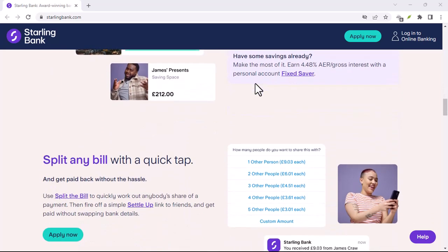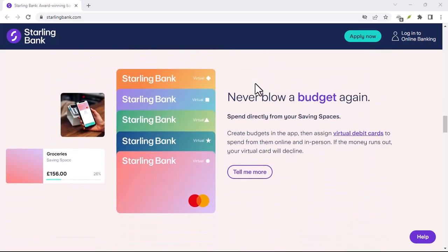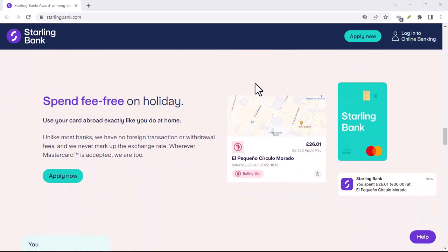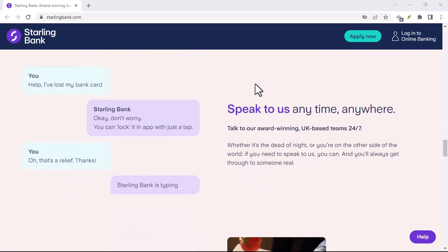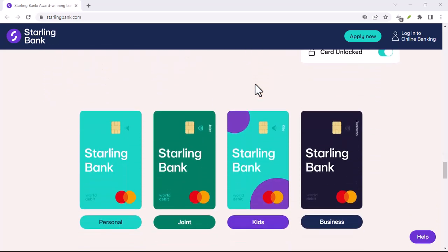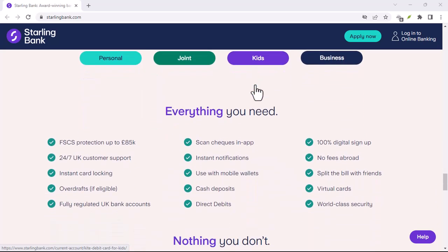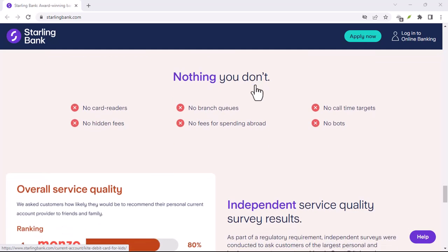Euro account. If you travel or do business in Europe, you can open a Euro account. This account allows you to hold, send, and receive euros for free. Teen account. If you're looking for a bank account for your teen, Starling Bank offers a teen account. This account is designed for 16 and 17-year-olds and comes with a range of features, including parental controls and spending limits.